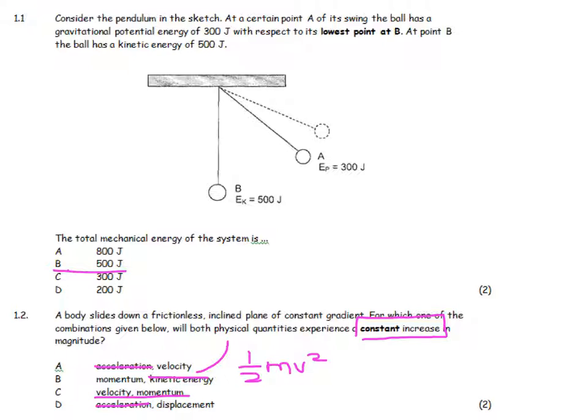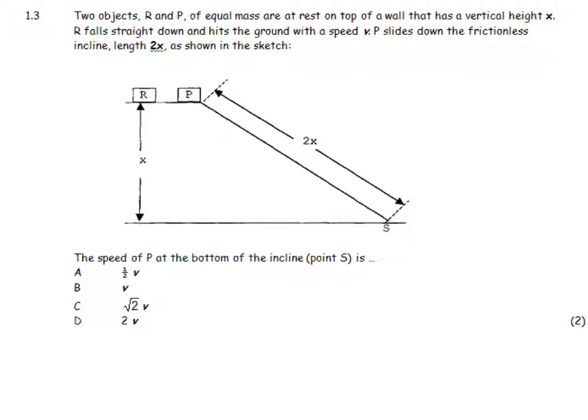Let's think about it. If I've got a constant acceleration, my velocity will constantly increase, yes, and my momentum, which is equal to mv, there's a direct proportionality between velocity and momentum, and therefore that will also constantly increase.